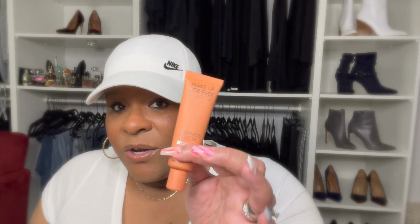This is a winner. And Makeup Forever has ones that are for redness. So if you're lighter skin and you suffer from redness, they have ones for that. So this is definitely, at least try this at least once.